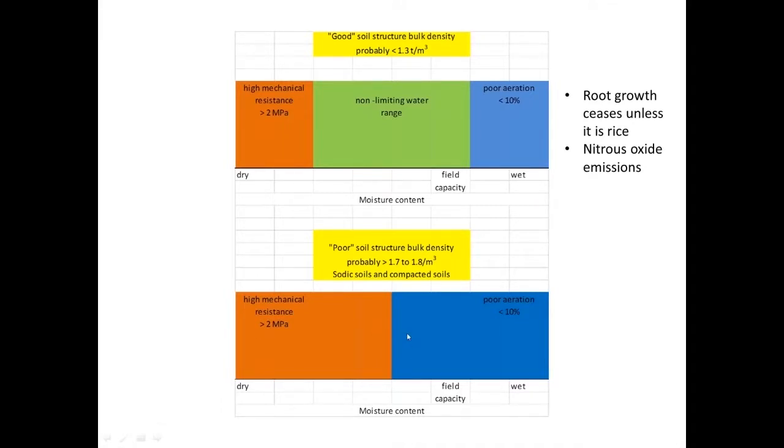So roots find it very difficult to grow in soils like this, because by the time they lose enough water to allow air to be available, the soils are too strong to allow root growth. At the same time, when the strength of the soil becomes low enough to allow roots to grow, there's no air. So that's a problem.